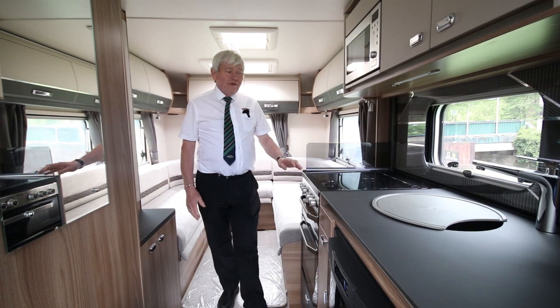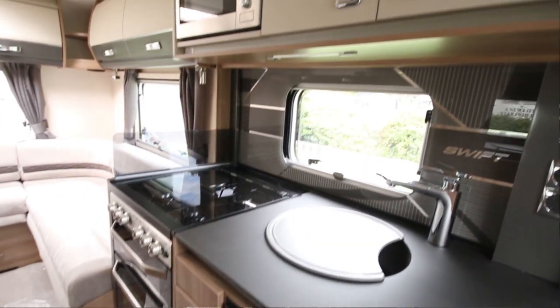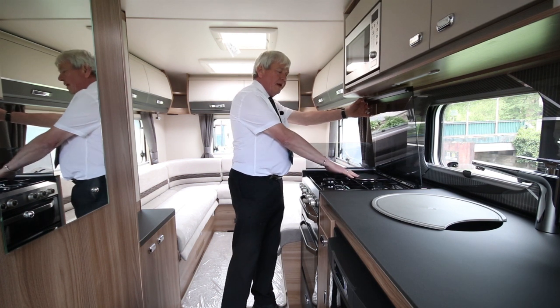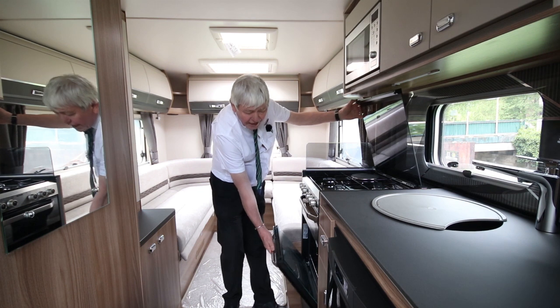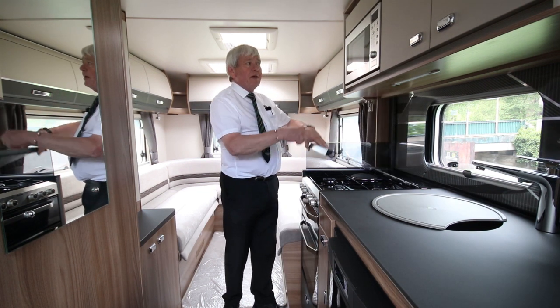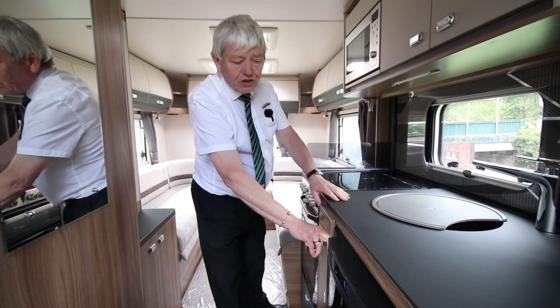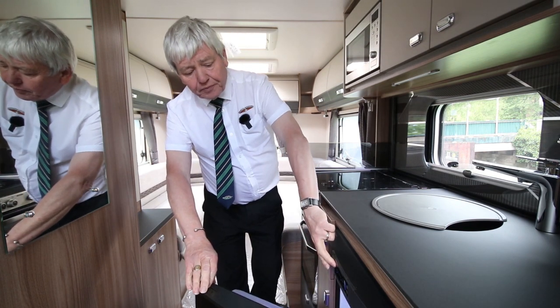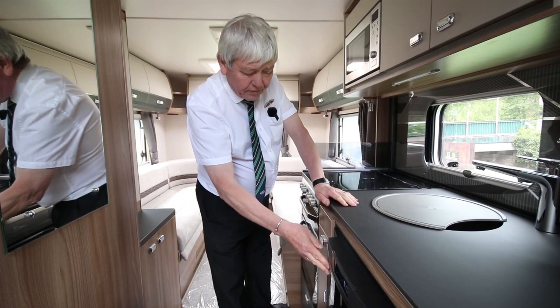Once again, in the Kon-tiki Sport, we have the domestic style cooker with three gas rings and one mains electric 800 watt, a separate grill and a large gas oven, complemented with a microwave, large fridge with a removable freezer box to make it even bigger.